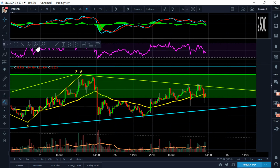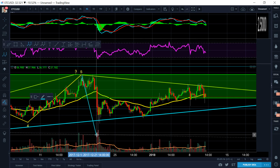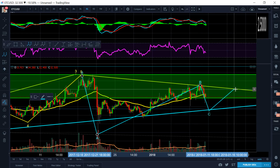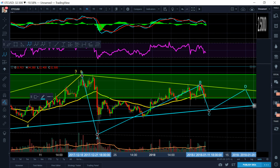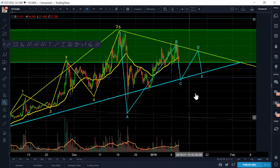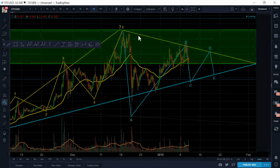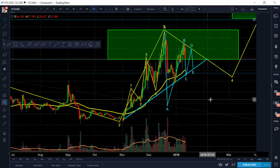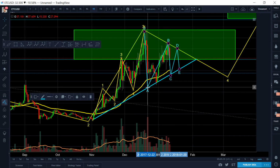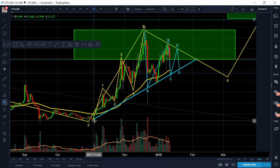And here, this is what I would think is happening, right? This is the A, B, C, D, E correction happening. A, the B, this is going to be the C, and this is going to be the D, and that's going to be the E. That's all I can guess for now. But what I can tell you guys is that once this pattern forms, we're not going to use that point there. We're going to use this point over here, right there.